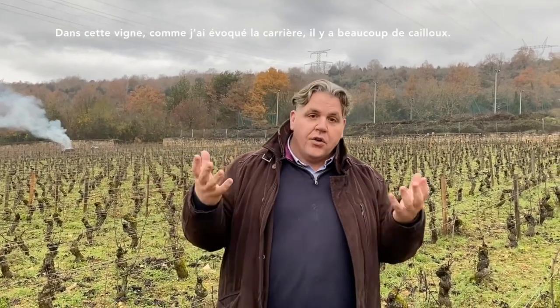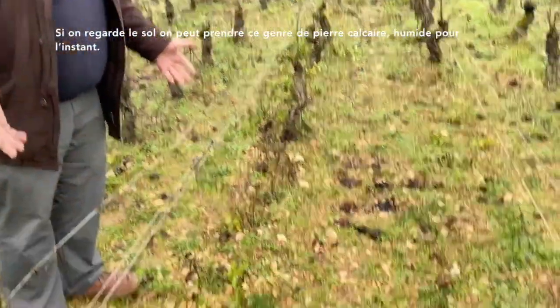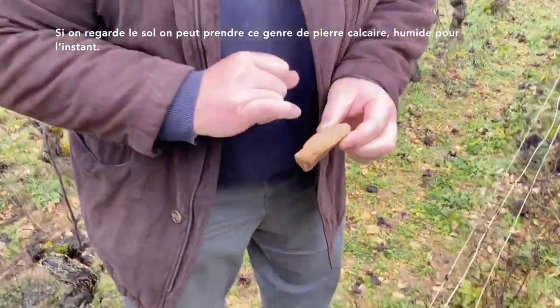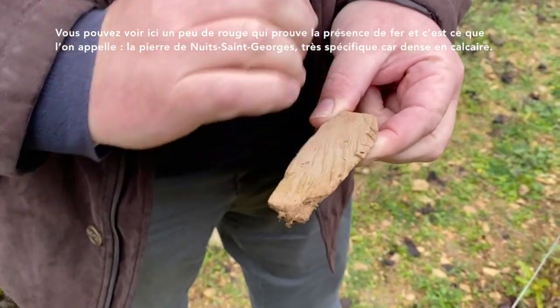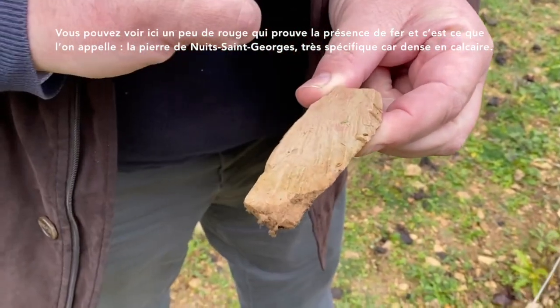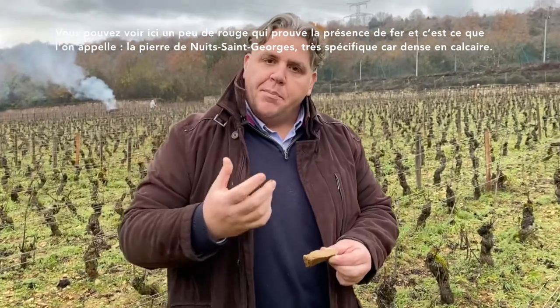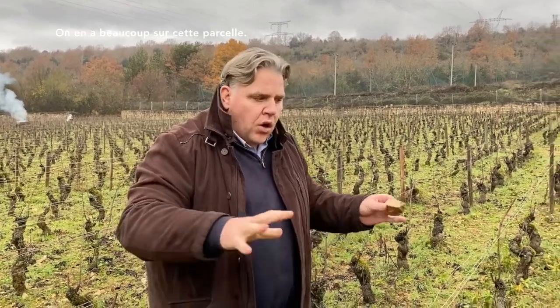This vineyard, I talk about quarry. With a quarry, we have a lot of stone, and you can see this soil, and easily take this kind of stone, which is a big limestone. The limestone is a little bit wet, but normally it's much more white, and you can see a little bit of red here. The red means iron, and this is what we call the stone of Nuits-Saint-Georges, la pierre de Nuits, which is a very specific stone and a very dense limestone. We have a lot of this kind of limestone in this vineyard.